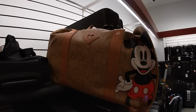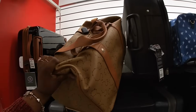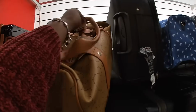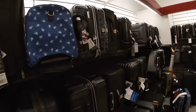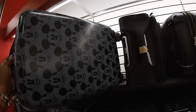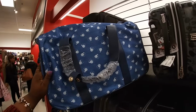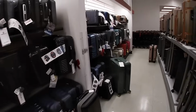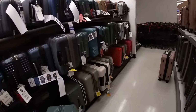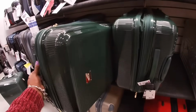Look at this. This is cute. And it has like the little pull thing. That is $60. Mickey Mouse. It's another Mickey Mouse. We just saw this one in Marshalls. But that one is $60. That duffel. I saw a really pretty green suitcase over here. I didn't want to forget to show you guys. By Rachel's though, like the screen.